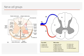The nucleus dorsalis, which is also known as Clarke's column, extends from cervical 8 to lumbar 3 or 4 segments and is associated with proprioception. Now, the visceral afferent nucleus is situated lateral to the nucleus dorsalis, and it extends from thoracic 1 to lumbar 3 segments, and it is associated with visceral afferent information. Now the nerve cell group in the lateral column extends from thoracic 1 to lumbar 2 or 3 segments, and it gives rise to preganglionic sympathetic fibers. This nerve cell group is also found in sacral 2 to sacral 4 segments, and it gives rise to preganglionic parasympathetic fibers.